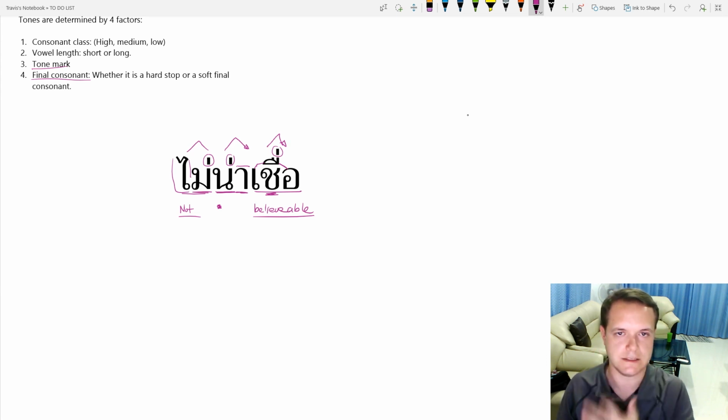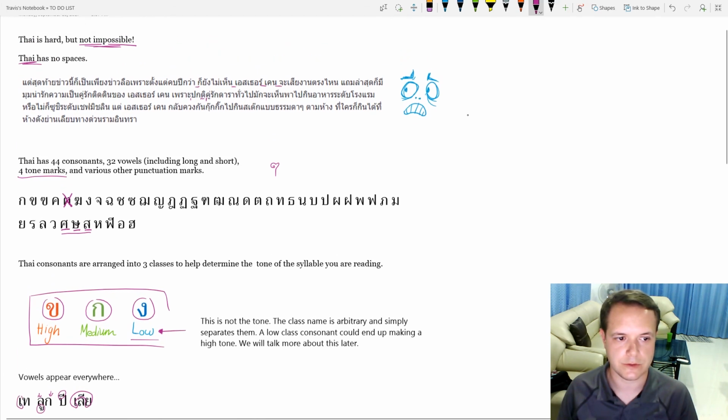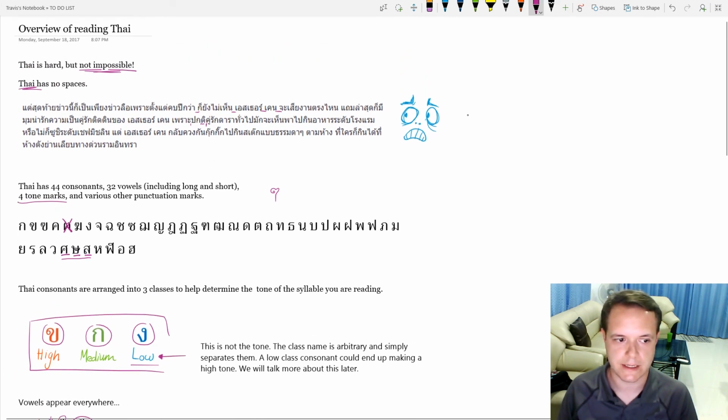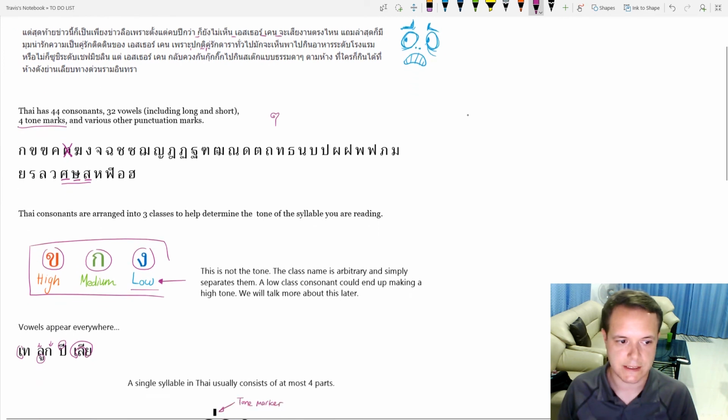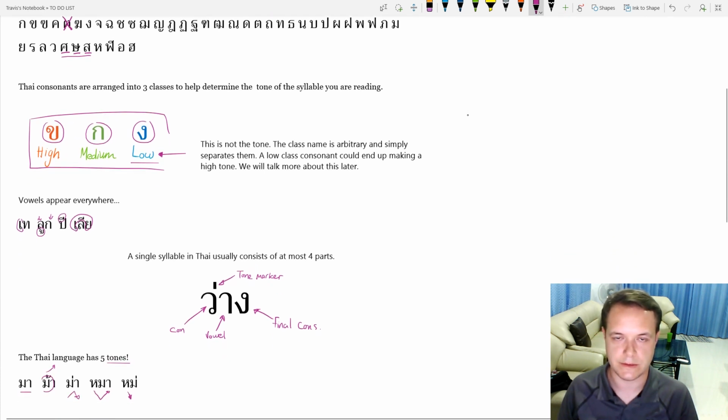Okay, so that's just a general idea of how you'd go about tackling some words by using these rules. This is an overview. So what did we learn today? Just as a little bit of a review. There's 44 consonants, 32 vowels, 4 tone marks, other punctuation marks. Thai doesn't have spaces. Not all of the consonants are used, which is a plus. There's 3 consonant classes, high, medium, and low. They help you determine the tone.